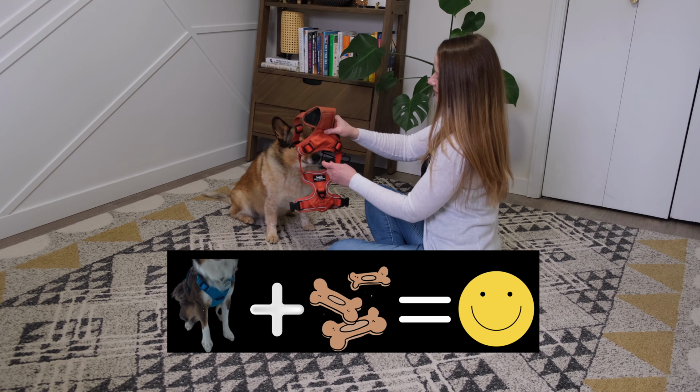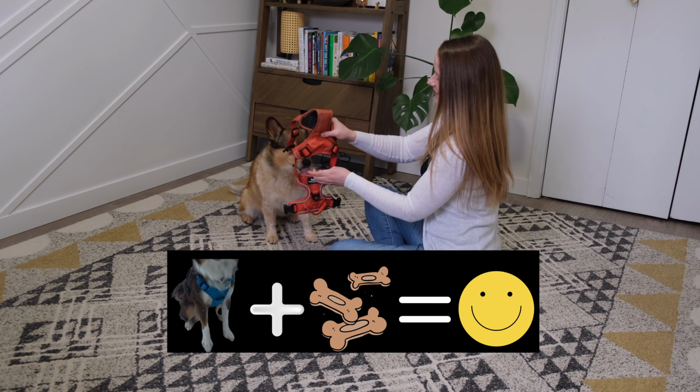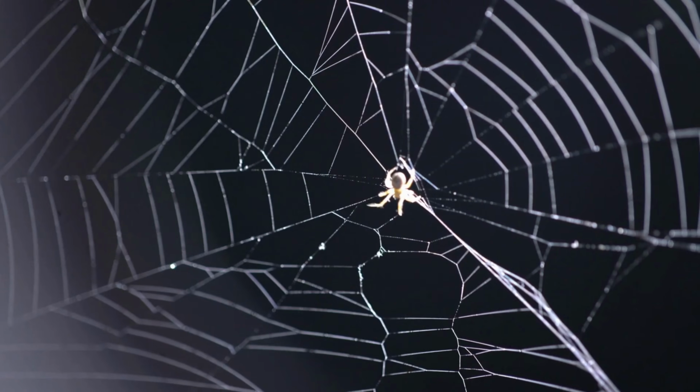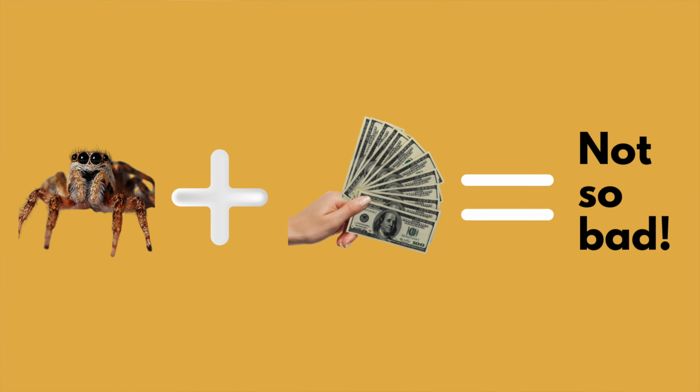We're going to use treats to build a new conditioned emotional response, so make sure that you're using something that's very high value to your dog. The analogy that I like to give my clients is that I'm terrified of spiders, but if $10 fell from the sky every time I saw one, eventually I'd be happy to spot a spider. Likewise, we can use treats to change your dog's response to their harness. Let's get started.